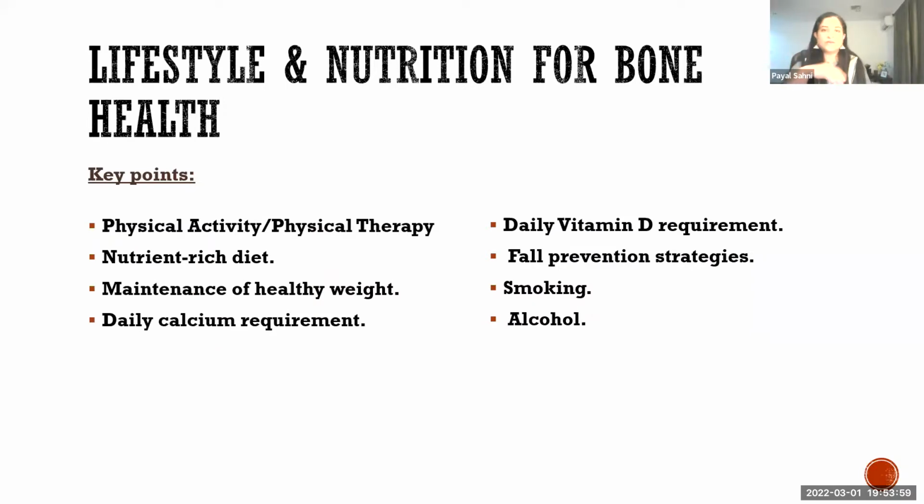So to sum it all up, lifestyle and nutrition for bone health. These are the key points to remember. Physical activity, the right kind of physical activity, is really important. I know some of you had asked me that we've been physically very active. What's new is to make sure you're doing the right kind of exercises that we talked about in every component of exercise. There should be aerobic activity, balance exercises, and strength training. All components should be done together at the right kind of frequency.